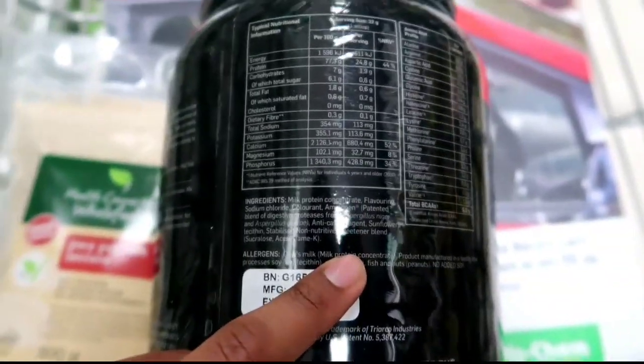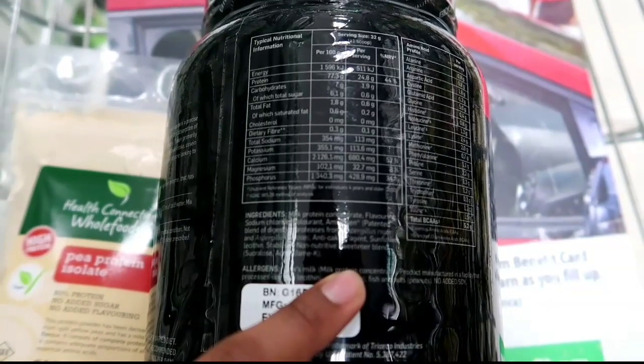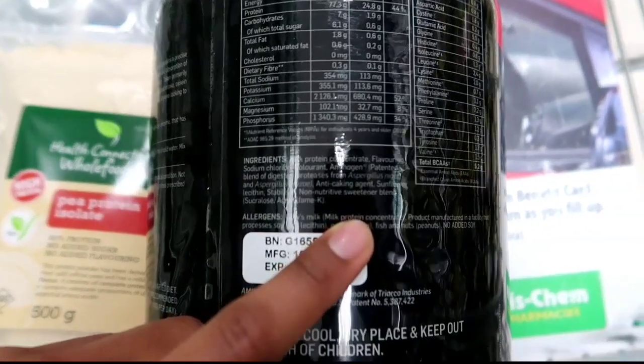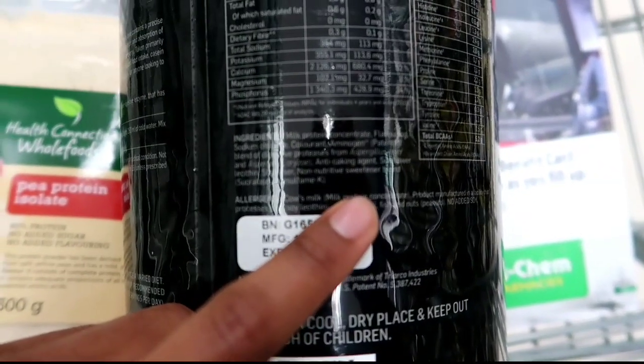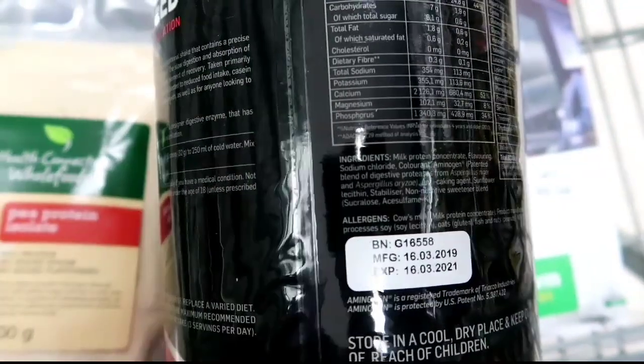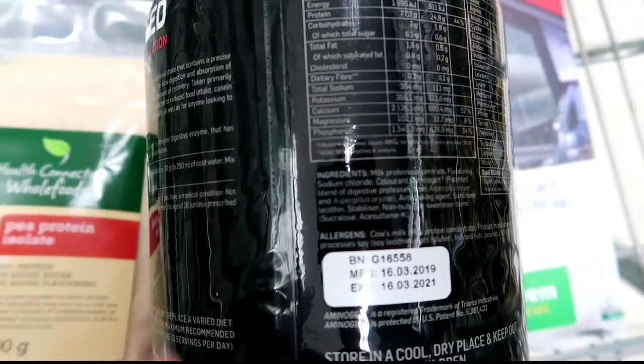But it's quite a long list. There's anti-caking agent, the sunflower lecithin, the stabilizer, all types of things that are not necessarily good for your body, but they make this last longer. They make the shelf life of this longer.